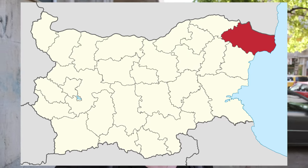Since it is Dobrich region's main city, it has all of the government buildings such as CAT and immigration offices. It has amazing transport infrastructure, huge shopping, amazing parks, and a lot more other small things. I'm exploring the city today and I gotta show you a few of these things.